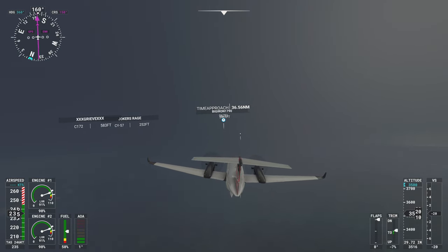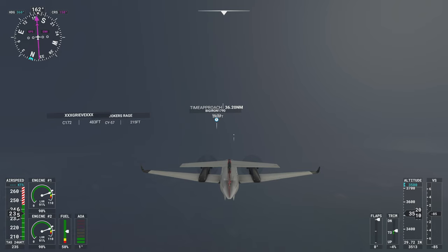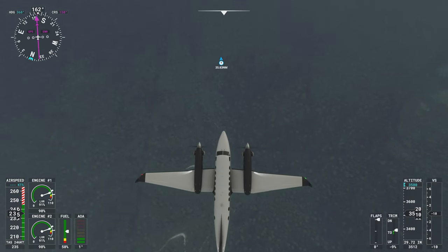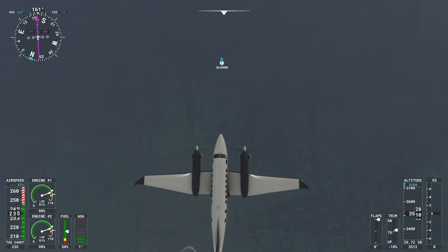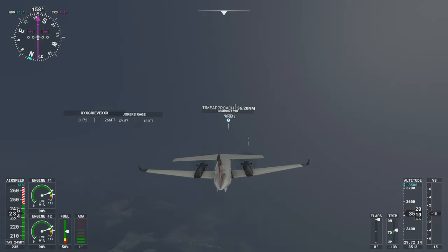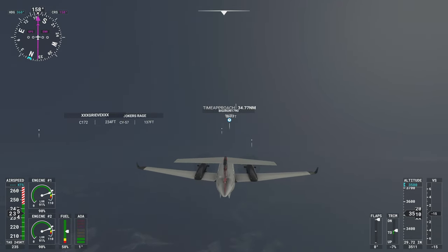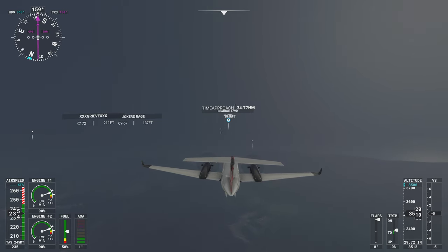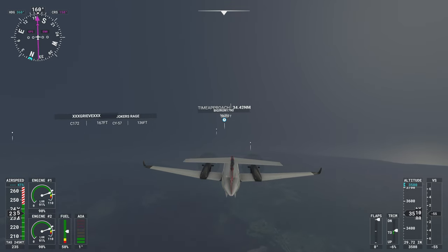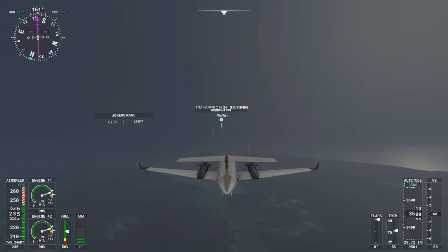Not a whole lot to see out here. See some vegetation under the fog. Not sure if I'd have to be instrument rated to make this flight in real life. I kind of feel like I would have to be with all this low visibility. Although it hasn't completely washed out, so maybe I'd be okay.